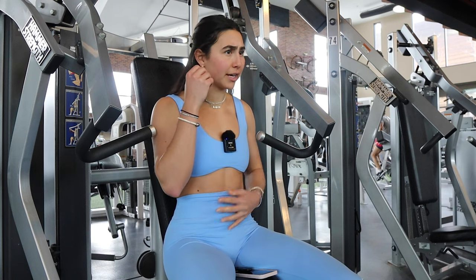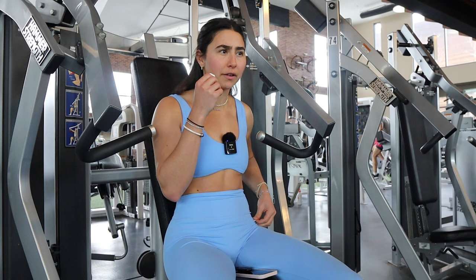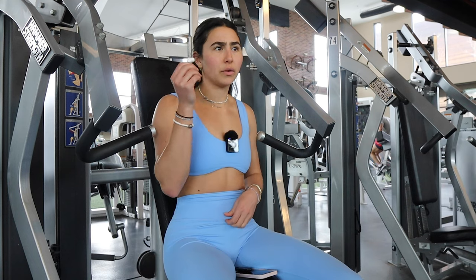Just because I do feel like there's a little bit more fabric up here than I remember from the last few of the other launches.